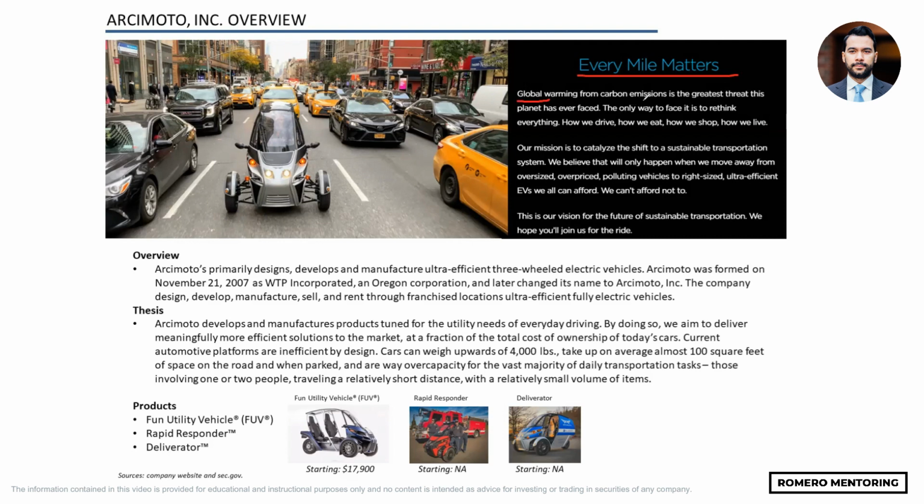Global warming from carbon emissions is the greatest threat this planet has ever faced. The only way to face it is to rethink everything: how we drive, how we eat, how we shop, how we live. Our mission is to catalyze the shift to a sustainable transportation system. We believe that will only happen when we move away from oversized, overpriced, polluting vehicles to right-sized, ultra-efficient EVs we can all afford. Okay, so right here, you know that they're addressing a problem, which is global warming and emissions. They're trying to address that through their own solution in a more efficient three-wheel vehicle that is more sustainable at a lower price and is more environmentally friendly.